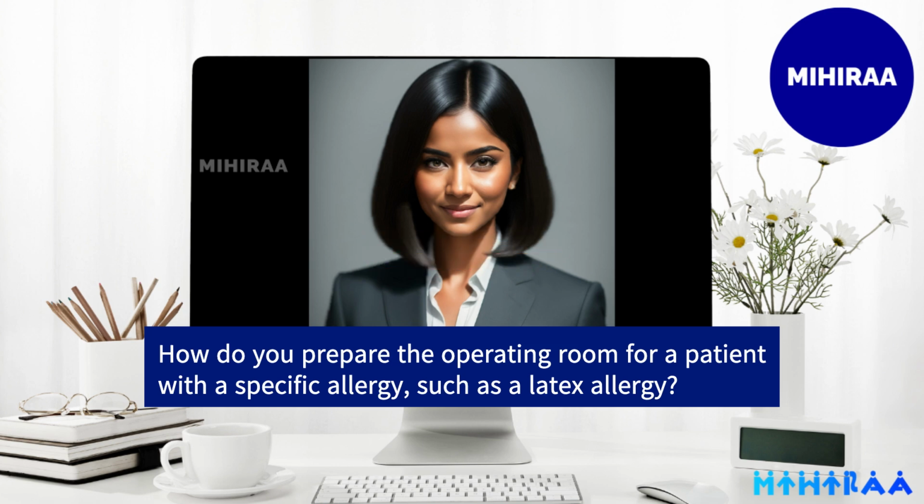First, I would meticulously review the patient's chart and surgical schedule to confirm the allergy and its severity. This information is typically flagged in the electronic health record, but I always perform a double check. Communication is key, so I would verbally confirm the allergy with the entire surgical team, including the surgeon and anesthetist, during the preoperative briefing. Once confirmed, the operating room itself must be transformed into a latex-free environment.